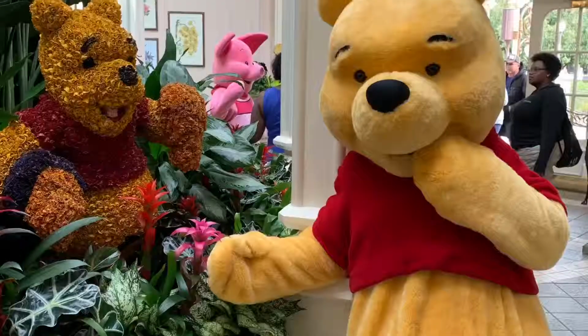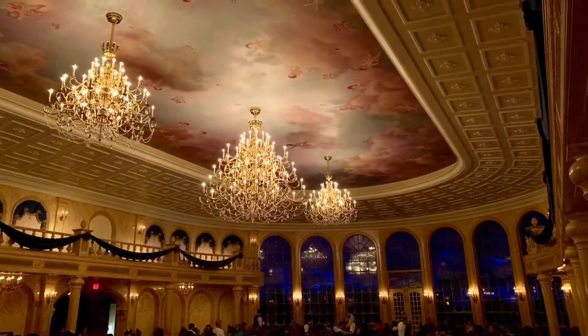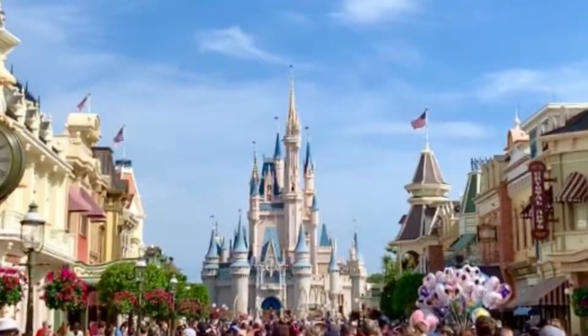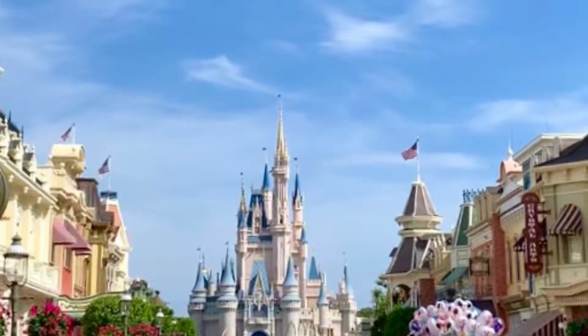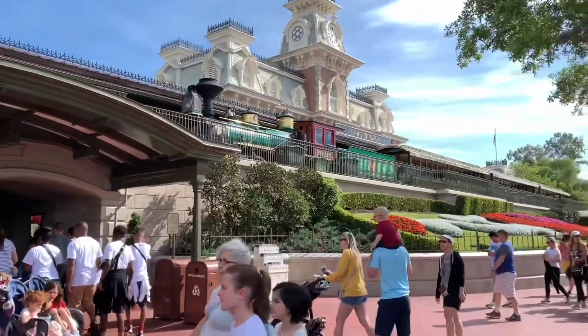Very quick. And let's just say you're running a little bit late one day to a character breakfast, let's say at the Magic Kingdom, or at the Crystal Palace, or even Be Our Guest. You can take the Minnie van straight from your resort and they will drop you off, not at the Transportation and Ticket Center where everybody else gets dropped off, but actually at the bus area at the Magic Kingdom where all the buses are let off. Again, you pay a little extra for this service, but it's a great service.